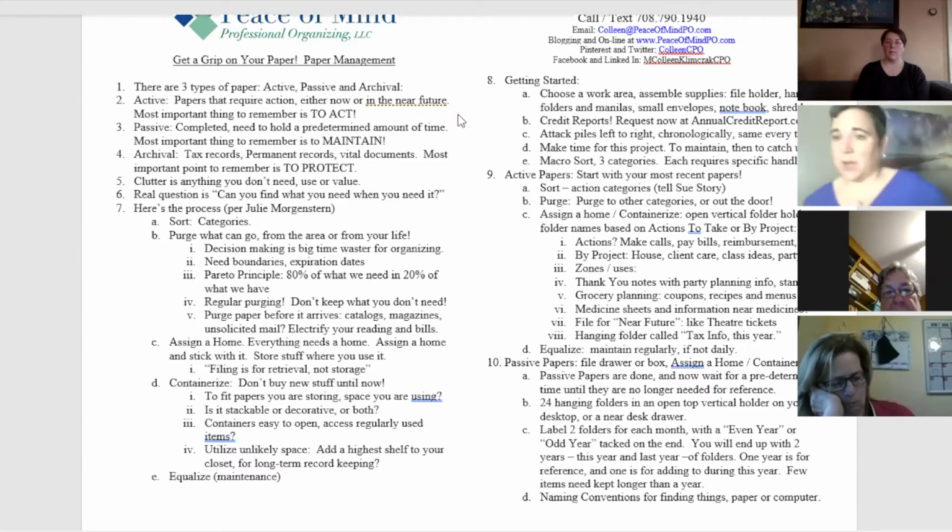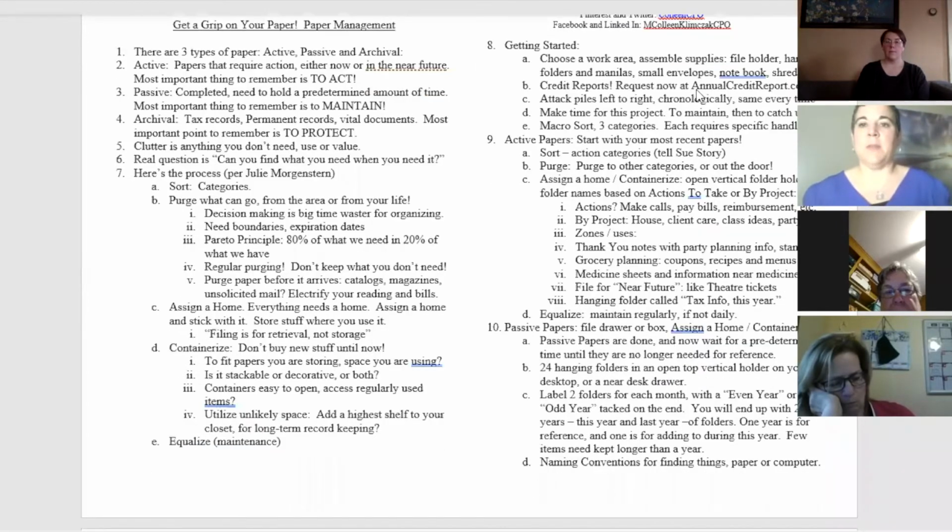So to get started with our papers is we first probably need to choose a work area. And what I mean by that is we want to assemble our supplies. We might need a file holder. We might need hanging folders and manila envelopes. We might need small envelopes or a notebook, a shredder, okay? Everybody needs a shredder. I'll say it one more time. Everybody needs a shredder. We need to be careful with our stuff.